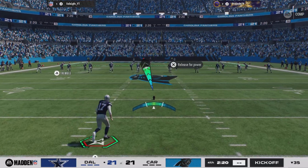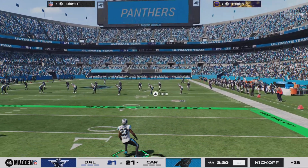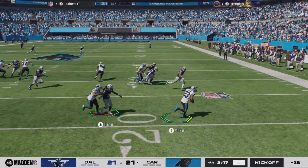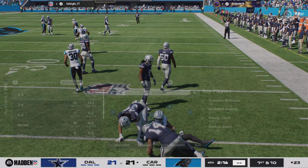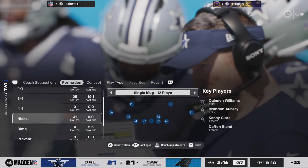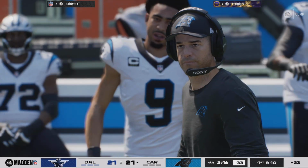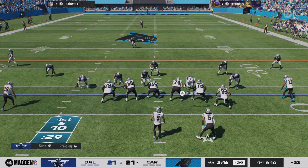Now after tying this game up, they're all set to send it away. On the return, this is Etienne. And this drive will start inside the 25. The Panthers take over 1st and 10 at their own 23-yard line. All right, working from the gun to start. 1st and 10.